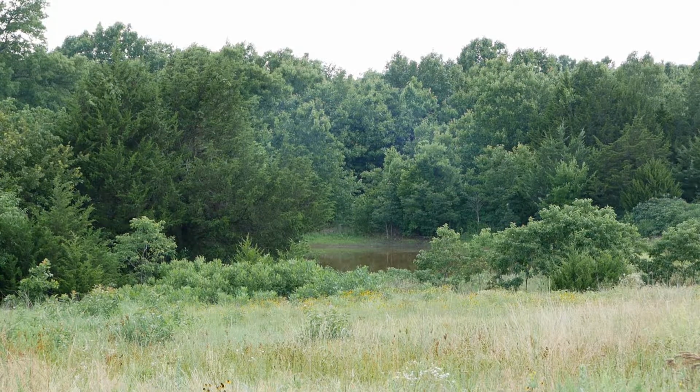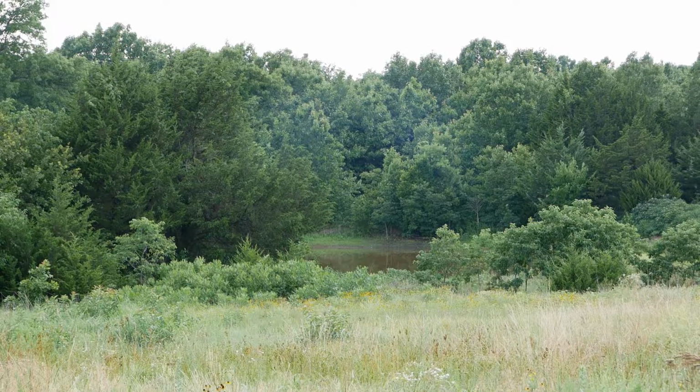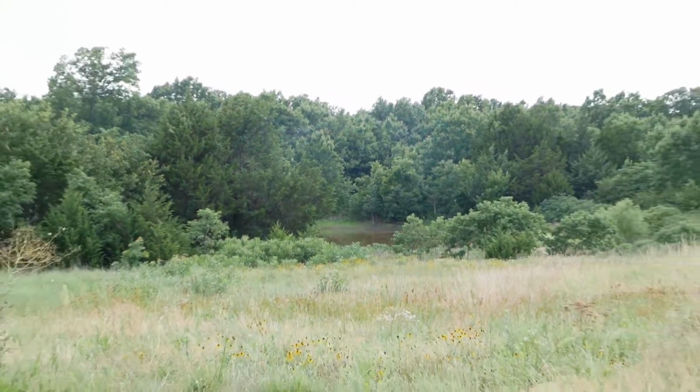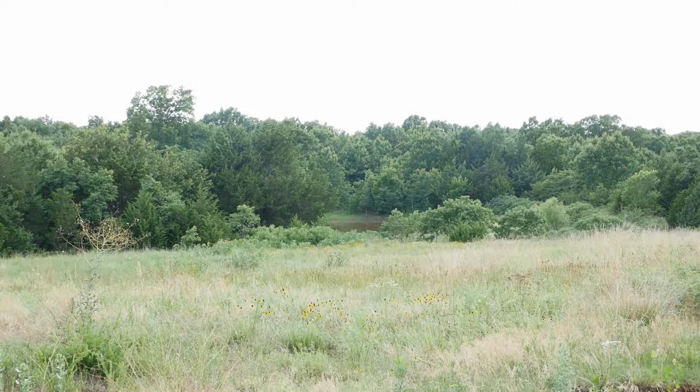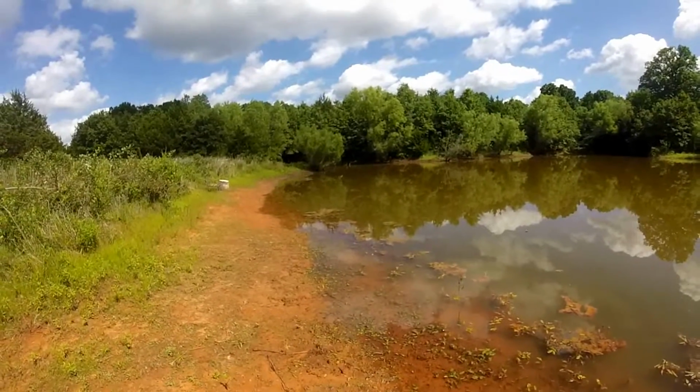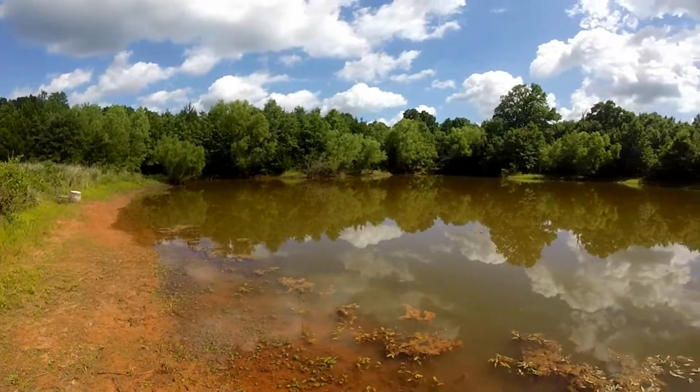That's the goal here. Self-sustainability, self-sufficiency, whatever you want to call it. That is the goal of this property, and why we decided to buy such a big chunk of land, because we got big dreams, so we figured we needed a big piece of land. I've always dreamed of having my own pond, and now I do.